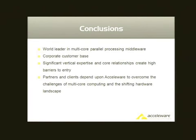So in conclusion, we are probably the longest standing company that has been working on computational GPU. And we are pretty good at multi-core parallel processing, both porting and developing algorithms, and understanding how those algorithms need to be done. We have a large Fortune 500 customer base, and we really base our products on our vertical expertise and relations with our customers. And our customers not only use this technique to accelerate the way they do things, but it actually allows them to shift the way they do things.